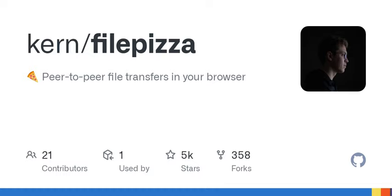But here's a burning question. How big can your files be? The sky's the limit, as long as your browser can handle it. Just remember, if you close your browser in the middle of a transfer, those URLs will no longer work. Keep that window open. And let's not forget about security.